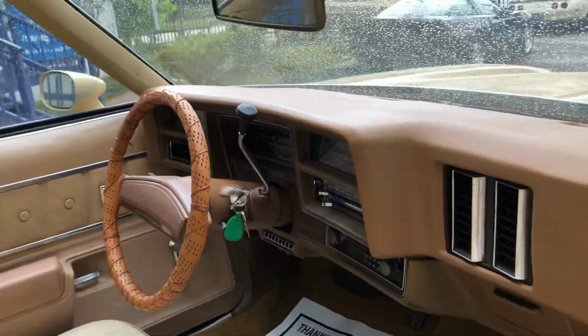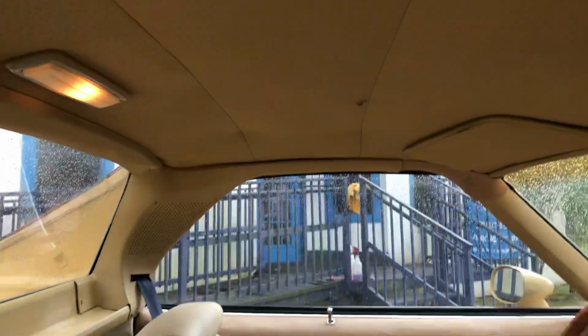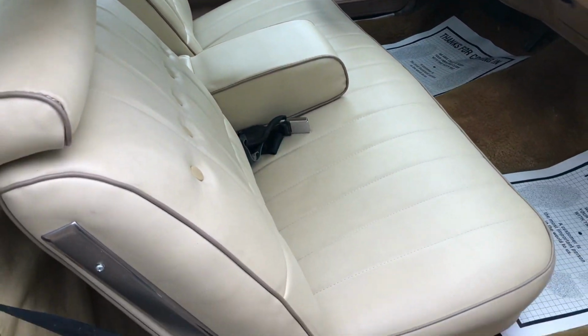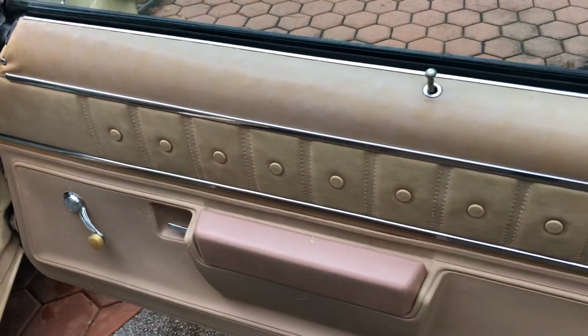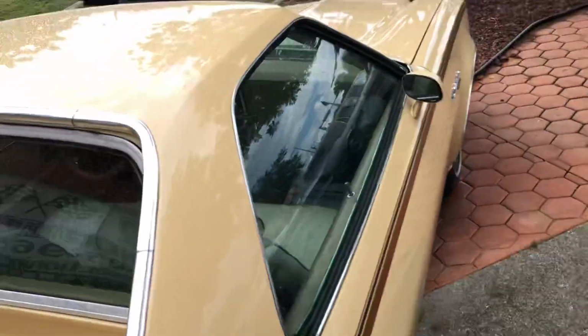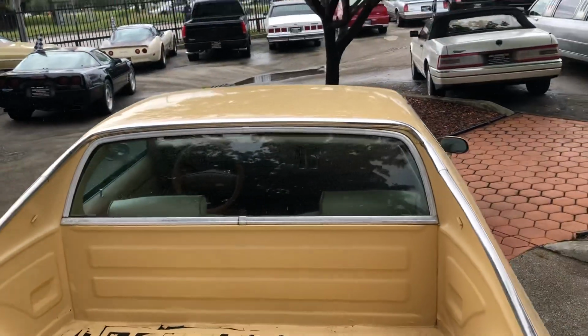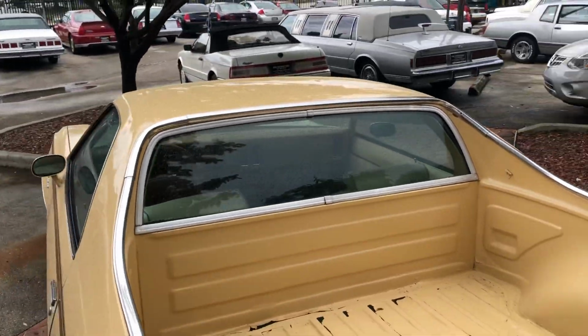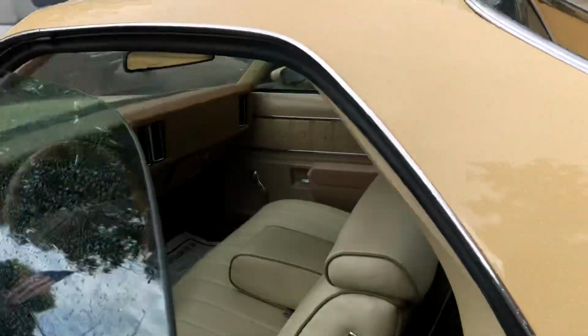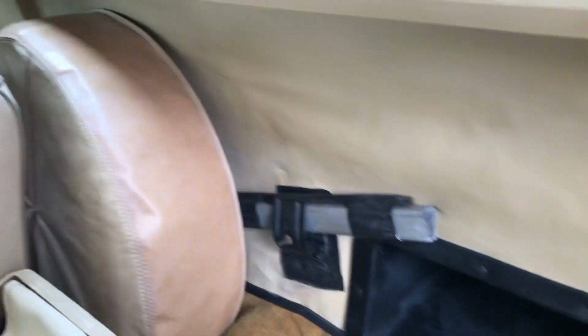Great looking interior. Like I said, it's been restored. There's a spare right there in your jack. A little compartment to store things.